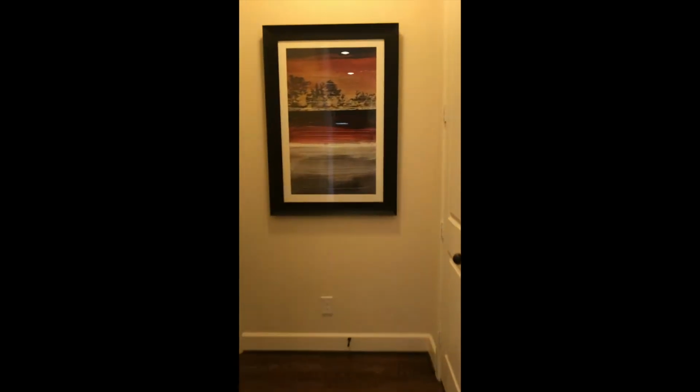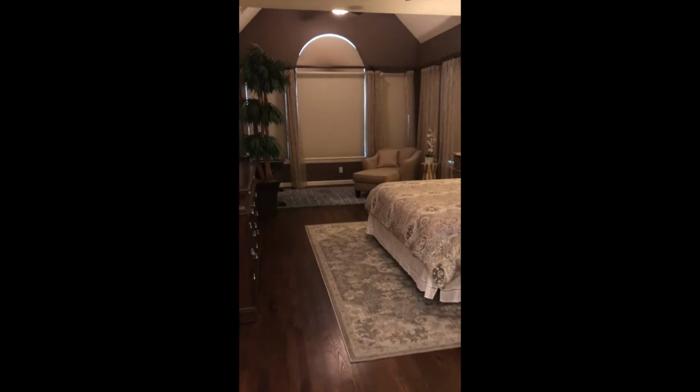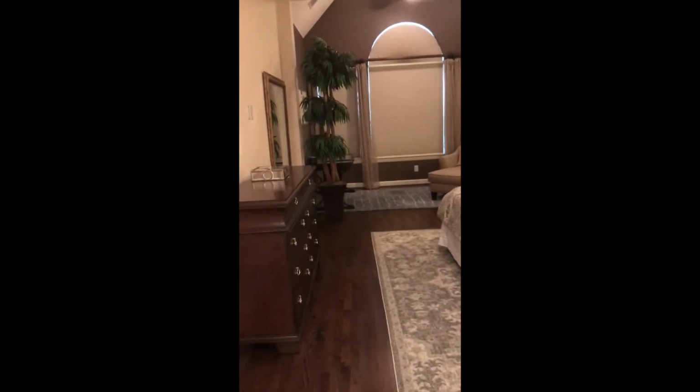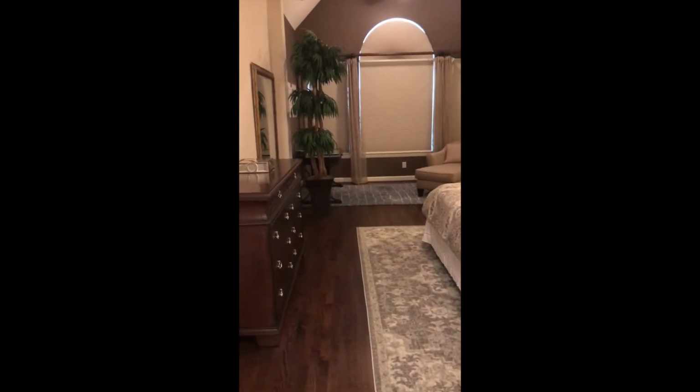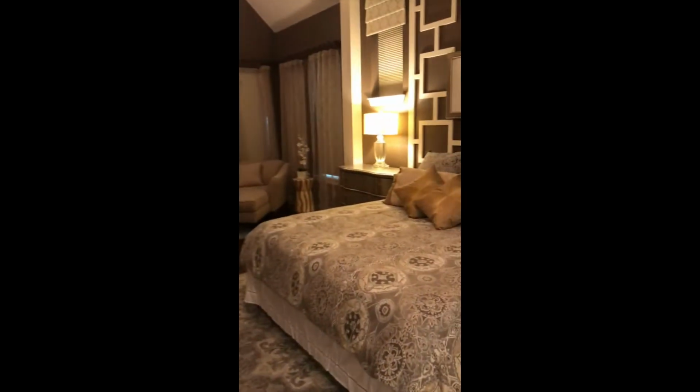I'm gonna show you the master. You continue here, down this hall to get to the master bedroom. The master bedroom is very spacious. The windows are all closed over there, so it's not letting in a ton of light, so right now it might appear dark, but I think with those windows open, of course it wouldn't be. But it's very spacious master bedroom.